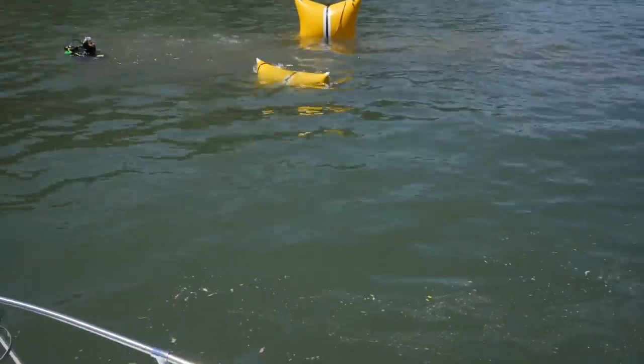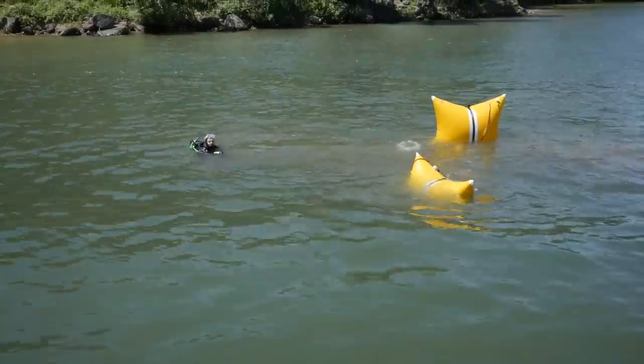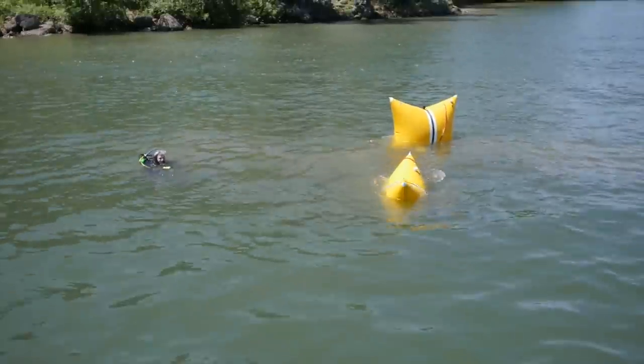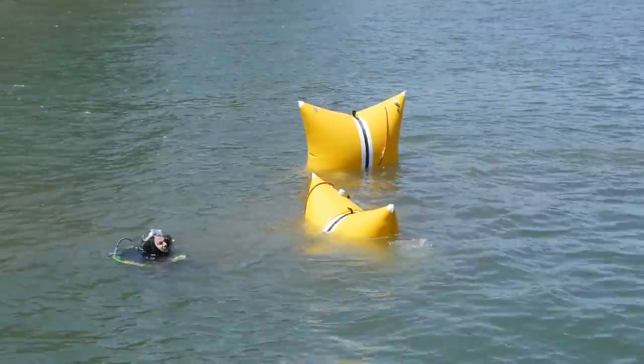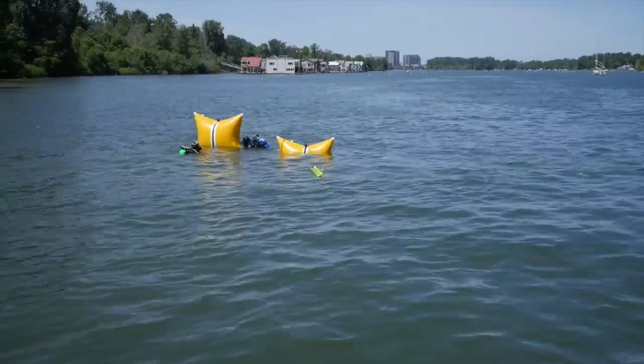There it is. Get another bag over here. Is it attached to the car? I was touching it with my fins a minute ago. He said he was touching it with his fins a second ago. Sounds like you're trying to start the car. Yeah, see if it turns over.